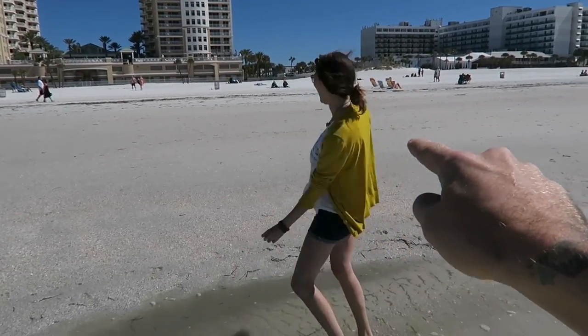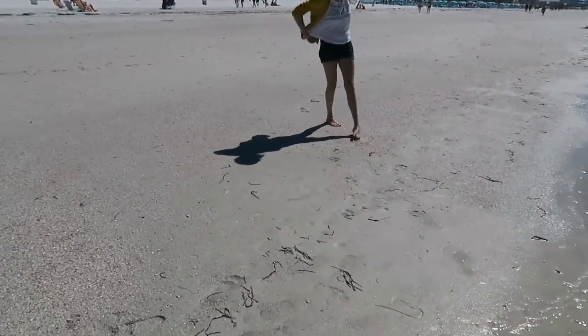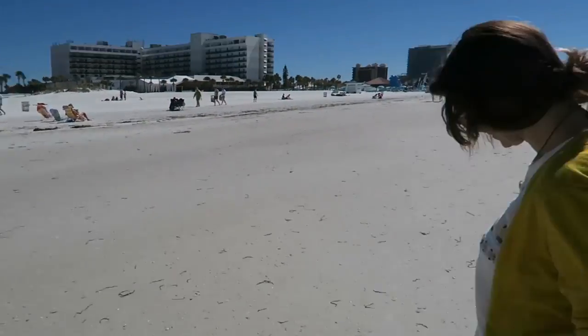Sandball at me. I did not mean to hit you. You didn't mean to get me? I didn't mean to hit you. I was trying to get it to go past you.